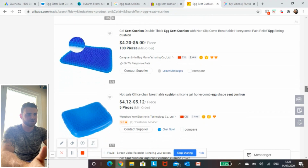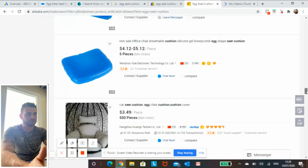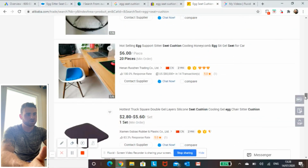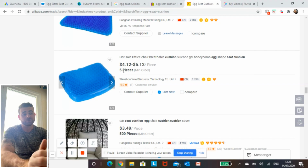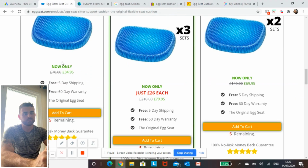Yeah, so you can see here, you're getting them from about $4 to $5. I was getting them cheaper. I was getting them from about $2 to $3, but it just depends what suppliers you can find, right? So here's $4, which is about £3. You only have to buy 5 pieces, which is super nice. You don't have to buy a lot of units. I had to buy like hundreds of units for about $2. But you can see here, you're getting it for £3, and if you're selling it for $34.95, but some people buying $7.95, the margin's so much better than eBay. But yes, obviously start with eBay, like I said.